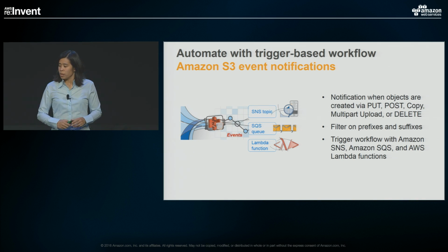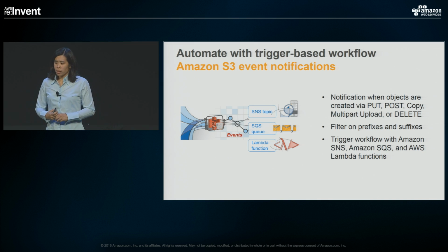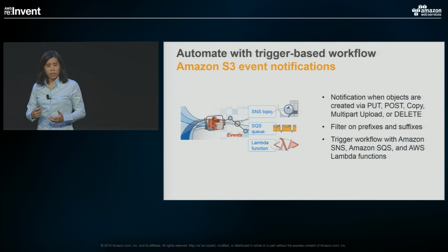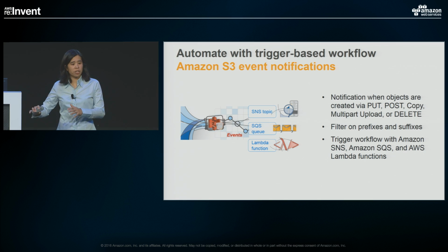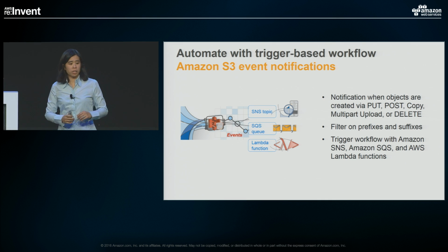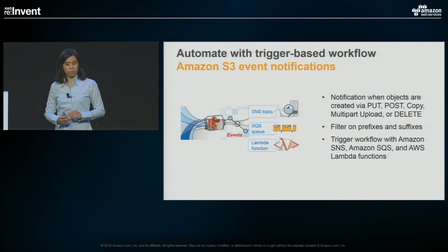The third topic I want to go through is for you to consider automating with trigger-based workflow. For example, when you get raw data into your bucket, you may want to process it. And you can automate that with event notification. You can set up event notification in response to specific changes to your object, be it object creation or deletion. And you can also be very specific and set up a filter on either prefix or suffix. So you can say, hey, only trigger the event if an object is created in my /image prefix. Or only trigger an event if an object is created that has a .raw suffix.